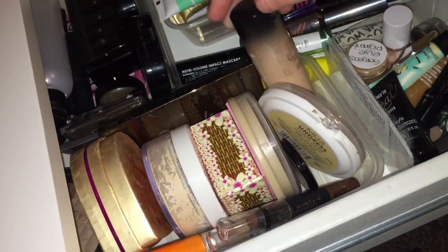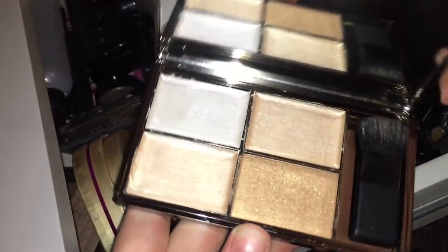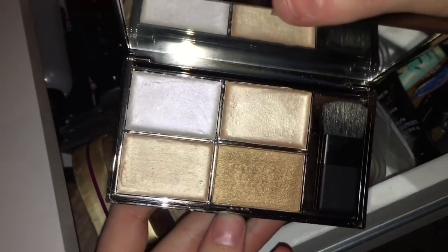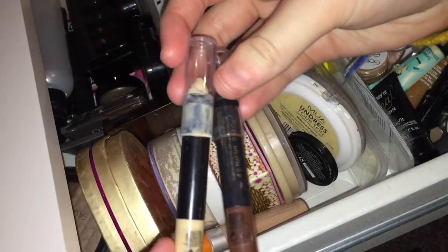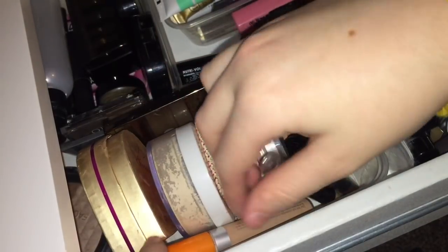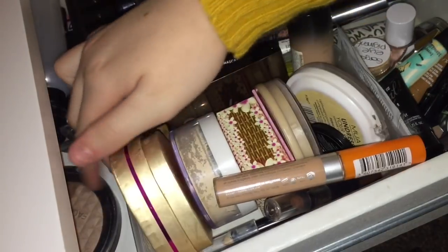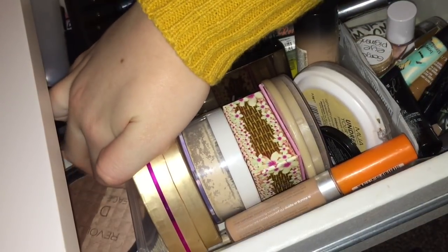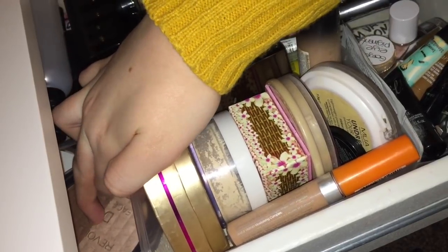And then I just have this MUA highlighter here. And then I have this Sleep palette. And can we just please appreciate how gorgeous this is? Look at that. I think this one, yeah, this is the Precious Metals one. I then have these two chunky sticks from Primark. I then have this Rimmel Wake Me Up concealer, because I don't know if you can see, but I have this huge double bronzer and highlighter by Revolution.